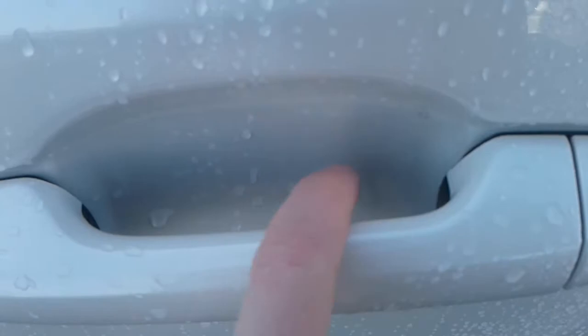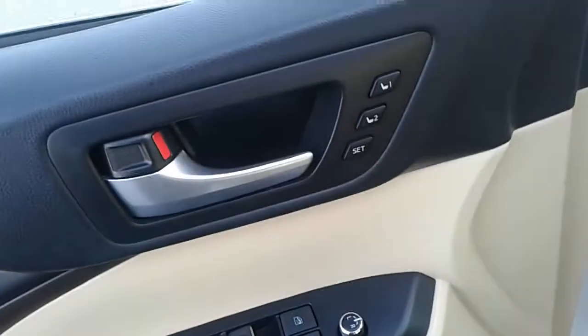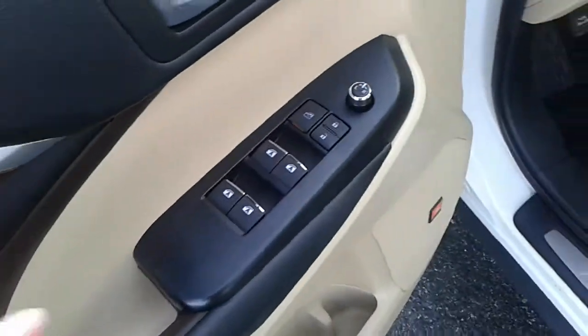So you'll probably notice there is a little bit of scuffing. I don't know if you can see in the video. A little bit of scuffing behind here, but basically anybody who has rings, whenever you open the door, you're likely to have a scratch on there. I like to use my hand with a ring on it to show that. All right, so you got memory seats here. We're gonna take a look on the interior now.